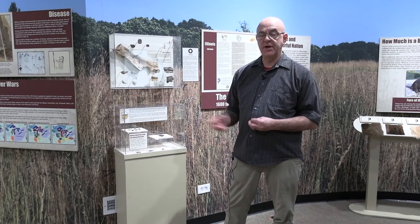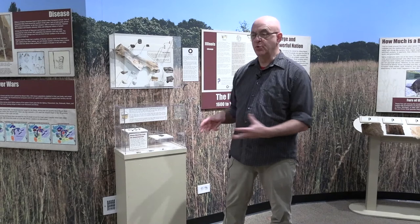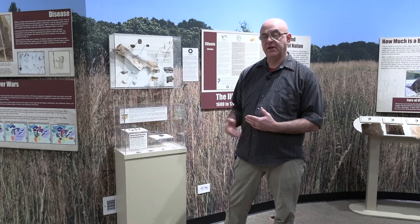And they adopted a lifestyle, lifeways based on bison hunting. Now we think of the Great Plains as being the home of the great bison hunting native nations. But as bison began to move and live in herds of hundreds in northern Illinois, the Illinois took advantage of that and developed lifeways based still on farming, but also to a large extent on bison hunting.